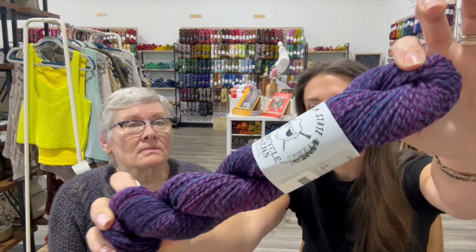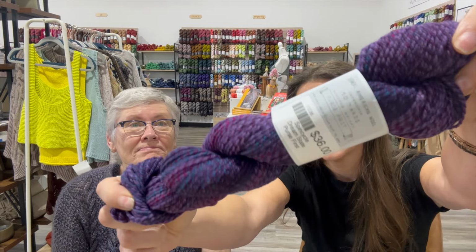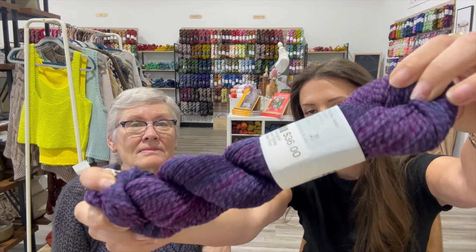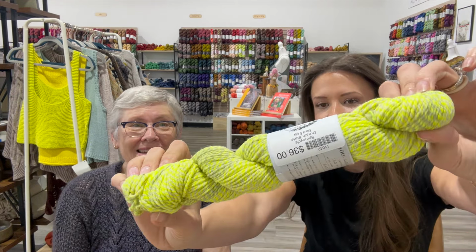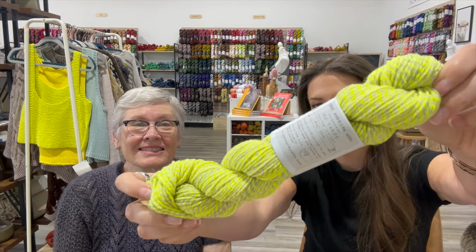Okay, so Dream State, of course, is the worsted DK. Love this. So this is Purse First. If you like purples, this is for you. And can't go wrong here. Bad Egg. So this is the first time we've gotten Bad Egg on Dream State, and it is fabulous.